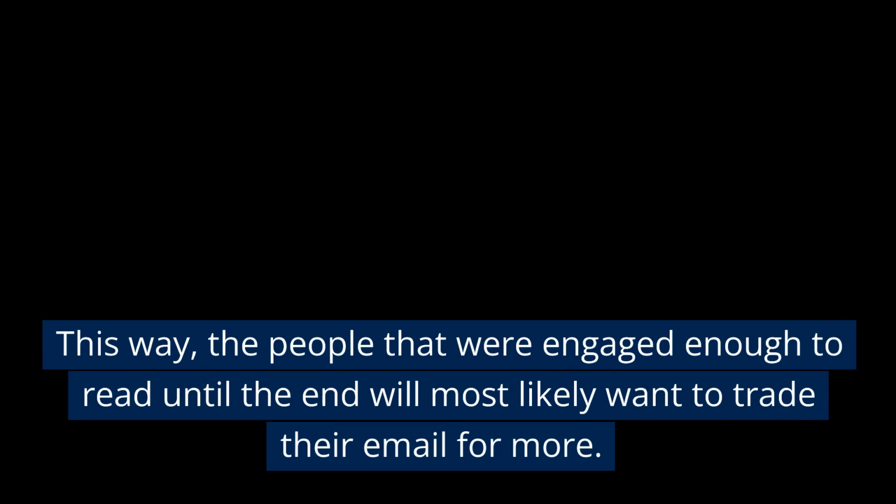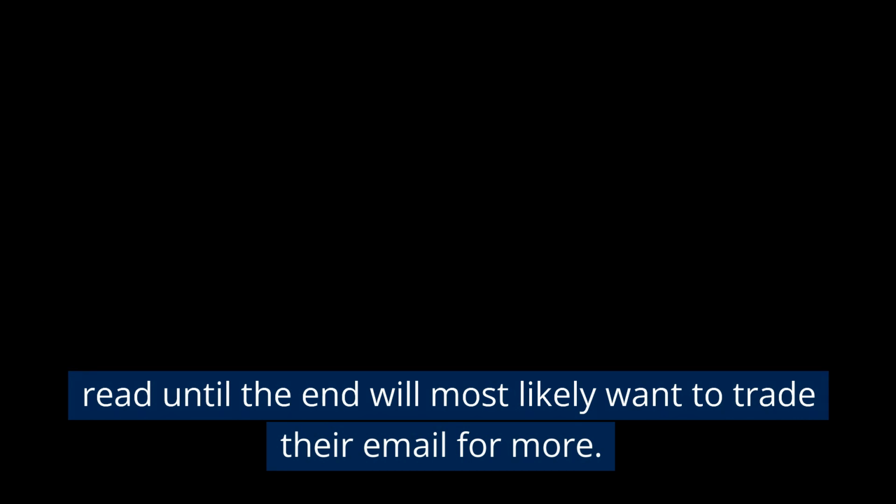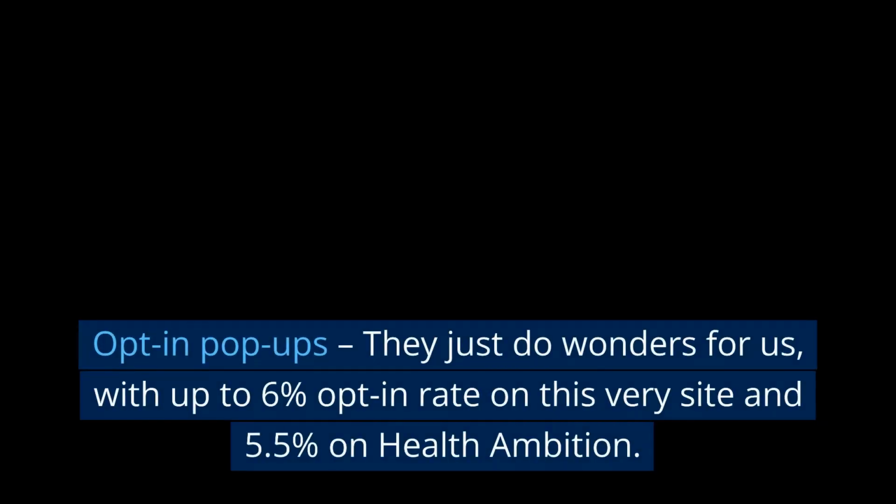Opt-in. Create a complimentary piece of content to the article. This can be more recipes or anything that is a continuation of the content. This way, the people that were engaged enough to read until the end will most likely want to trade their email for more. To distribute this lead magnet, I recommend you look into opt-in pop-ups. They just do wonders for us, with up to 6% opt-in rate on this very site and 5.5% on Health Ambition. Read more on opt-in pop-ups.